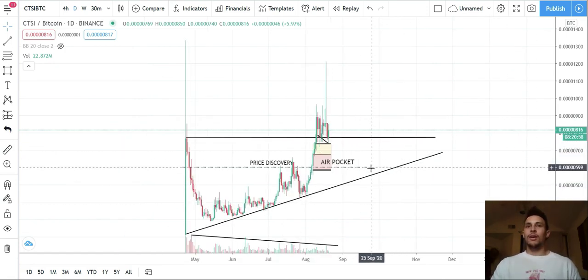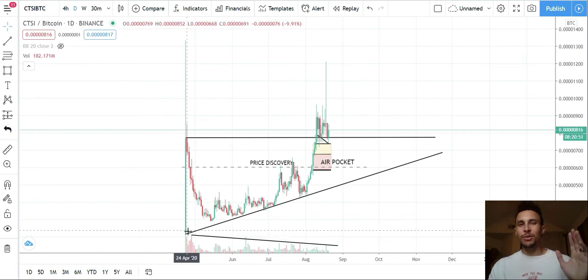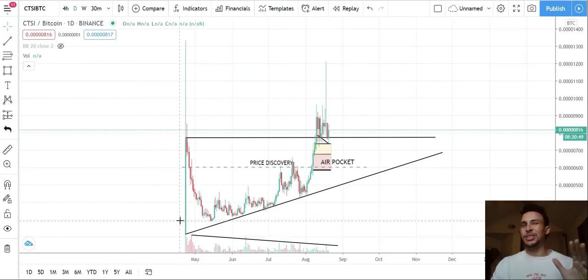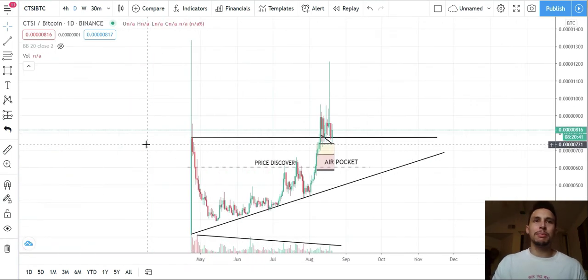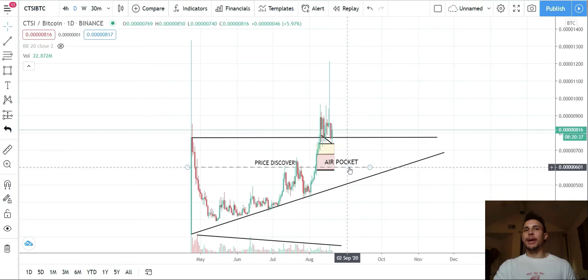So look how long this triangle pattern is from the beginning of the chart. And I don't think this is the beginning of the asset's history. I just think it's when it was listed on Binance, but whatever. This looks premature. This looks like a premature breakout. I'm expecting another dip down, to be honest.